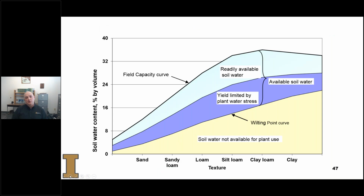So this graph shows the effect of soil water content and soil texture. In the yellow colored area, that's below the wilting point curve, and that soil water is not available for plant use. That's least in the sand or sandy loam, and it's the most in a clay. Clay will hold a lot of water, but it holds that very tightly.